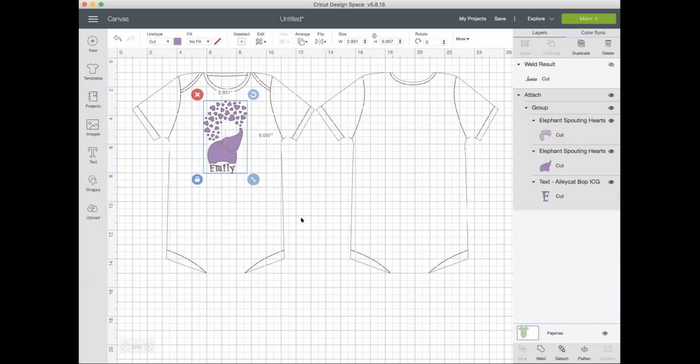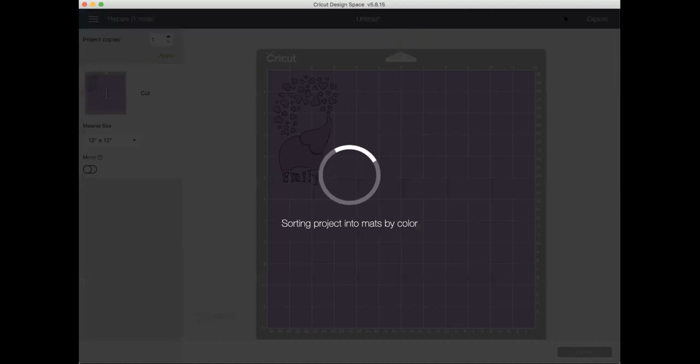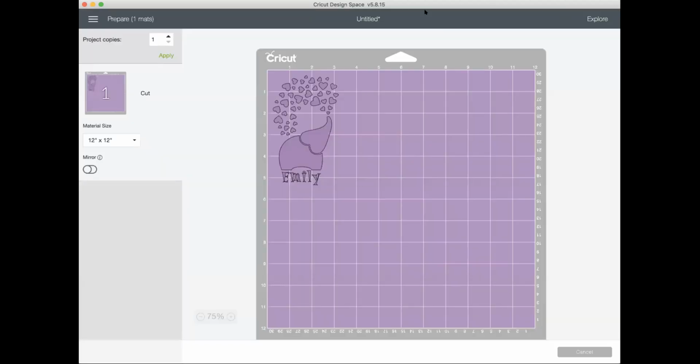Now I've added the template here, but when I go to make it, you'll see that the template is not cutting. So right now I have everything cutting from one sheet, from one iron-on that I'm going to put onto a onesie. And I know because I'm using iron-on, I have to go over here and remember to do the mirror. But let's say I want to make a couple of these because I'm going to put them on different things. I'm going to put them on different shirts for little baby Emily to wear throughout her growing up.